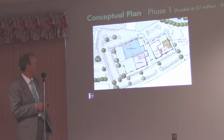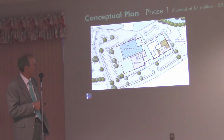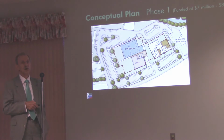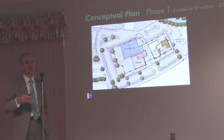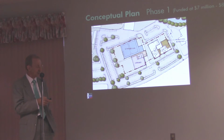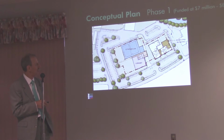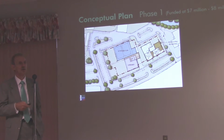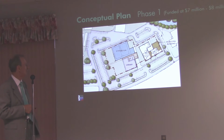So we'll look at the plan. What you can see here is the space. The police department really moves into some office space that exists now, with very minor renovations. We're trying to do as little expense in renovating the existing building as possible in the first phase. These offices get replaced by offices where the current commissioner's meeting room is, and then the library becomes the new commissioner's meeting room and kind of multi-purpose room for the township.